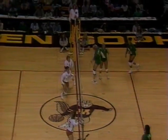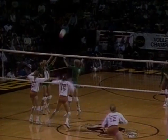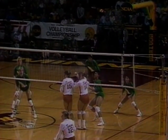We will see. Sensorova, Tayatoffa. And Tayatoffa says goodbye on her opening chance. Carolyn, what an effort in the semifinals. Carolyn Tayatoffa likes to hit the ball down the line, down that outside corridor between the block and the sideline, and they must take that away, the University of Texas, if they're going to stop her.